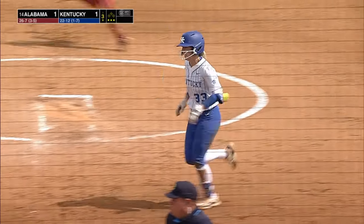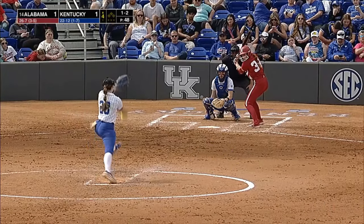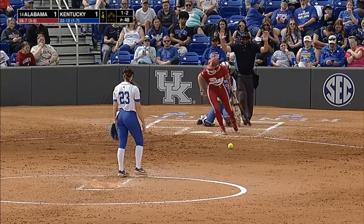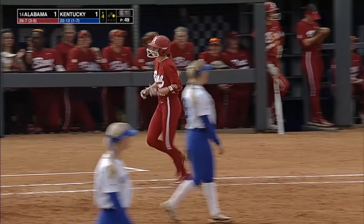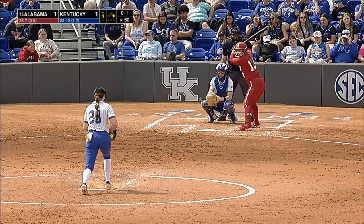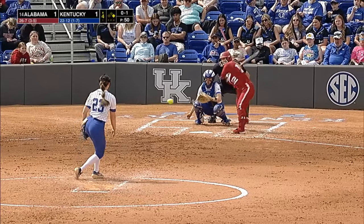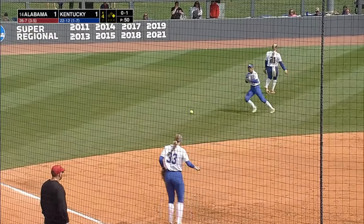We've played three, and with the series on the line, Giles gets a free base there. But that ball is looped to left field. It's going to find the ground, and that's in for a base hit.